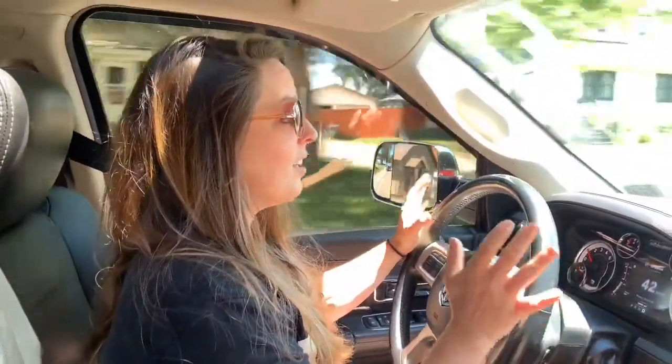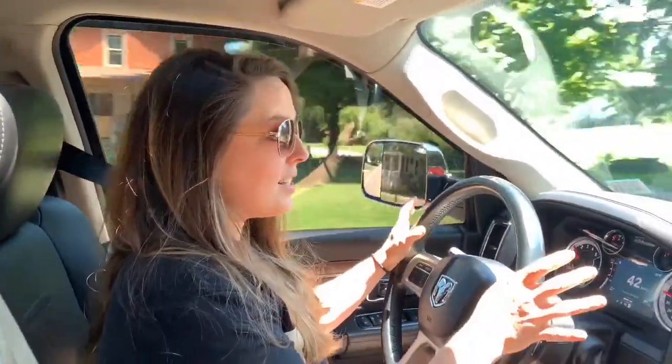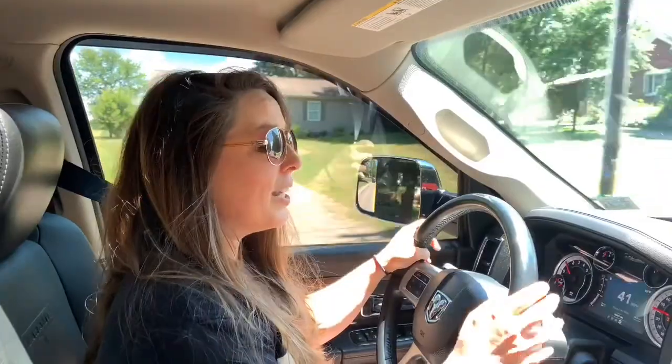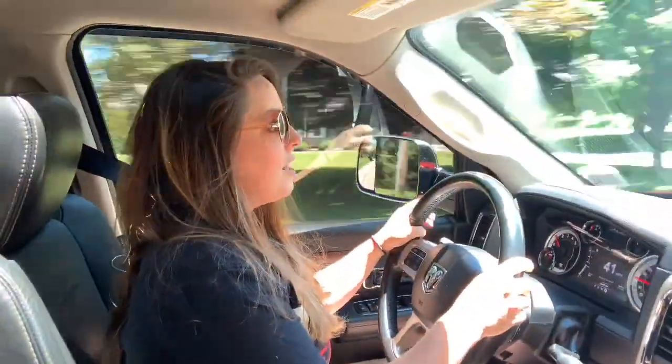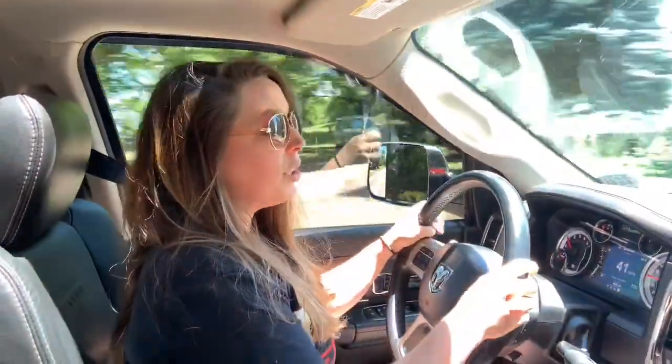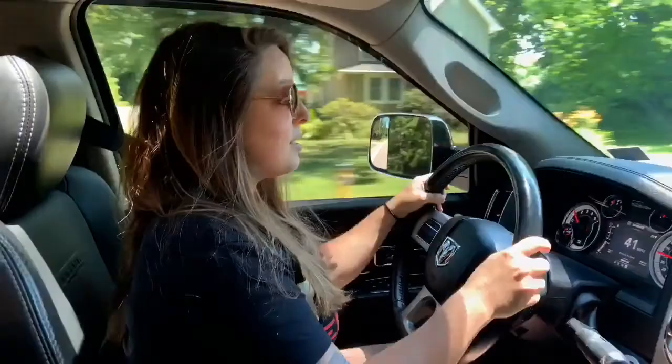Today we are in a 2014 Ram 2500 Laramie. This truck is gorgeous. Not only is it set up to work, but inside you have all the luxury that you could ever want in a vehicle. This truck sits on a large lift with 35-inch tires and 20-inch Anthem wheels, and as you can see, it's not hard to drive at all.